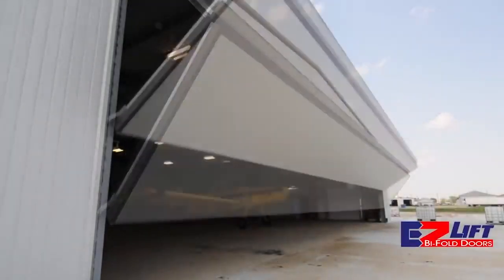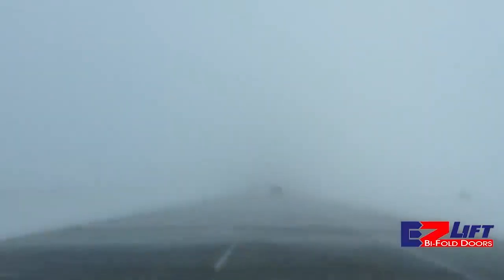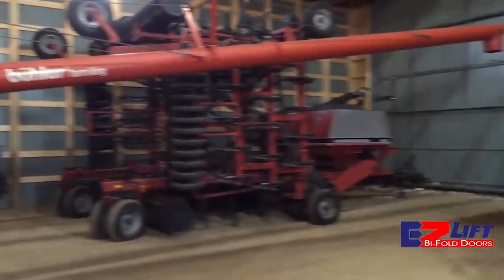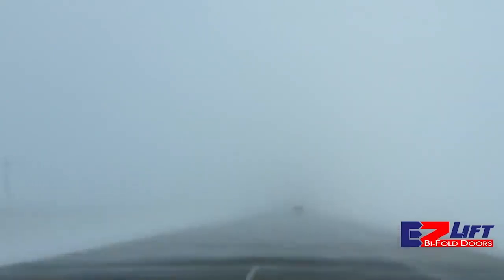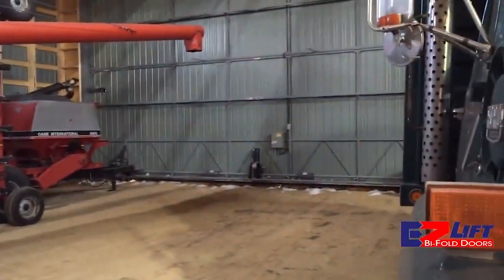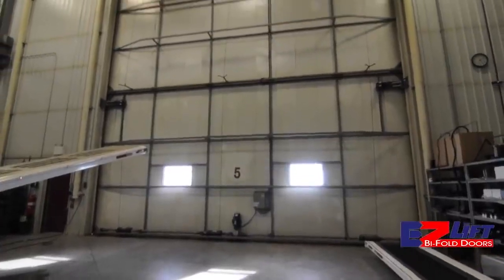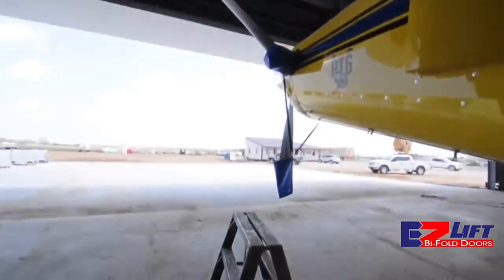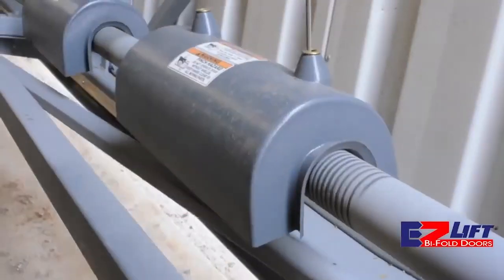Canada is famous for its cold winters and strong, fierce winds. Living and working in such a climate can be very difficult. In the countryside, people have to get creative to protect their agricultural machinery from the harsh weather. A good example is the door you see on the screen right now. These are the easy lift bifold doors.